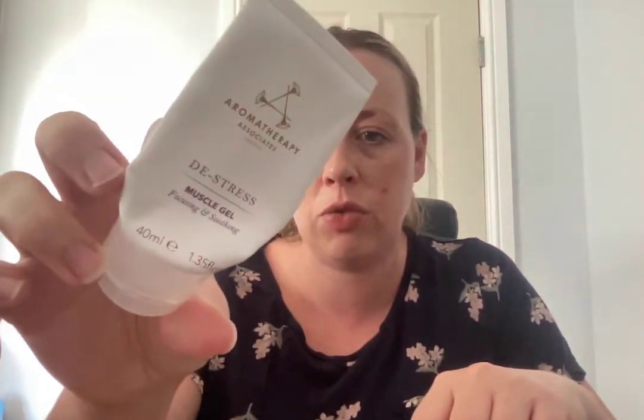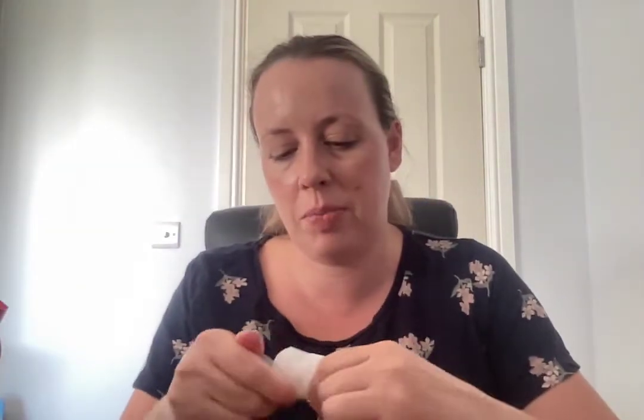And then I had this kicking around for ages. This is the Aromatherapy Associates De-Stress Muscle Gel, focusing and soothing, 40ml. Not that I was doing any exercise, but in the hot weather, it was nice and refreshing, and a good way to moisturise when I didn't want anything really thick and too heavy.